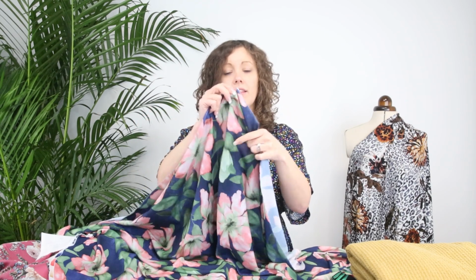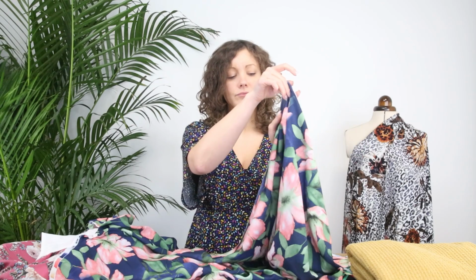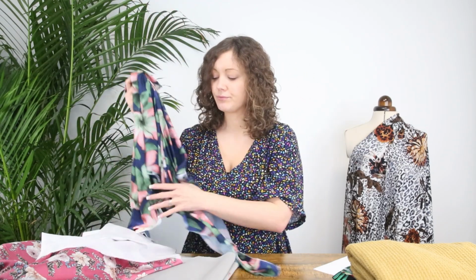But again, this one has just a touch of stretch in the width and no stretch at all down the length there. And it's quite a lightweight fabric for a crepe. You can get crepe fabrics that are a lot heavier than this. So in my opinion, this makes this fabric absolutely perfect for a blouse. And you could make a lightweight summery dress in it as well. Anything that requires ruffles or gathers in the dress or in a skirt would be absolutely beautiful. And you just know that it's going to hang and drape so well in that fabric. Really, really beautiful.